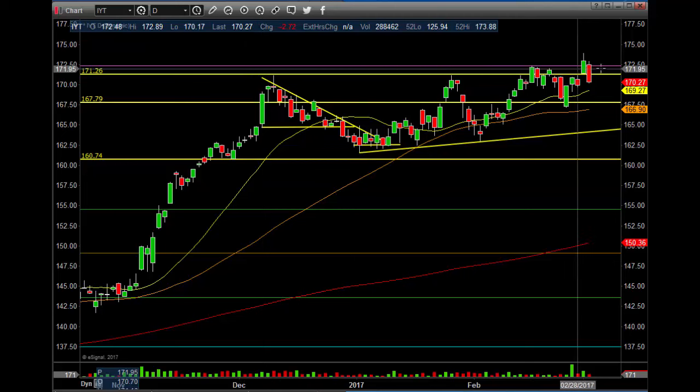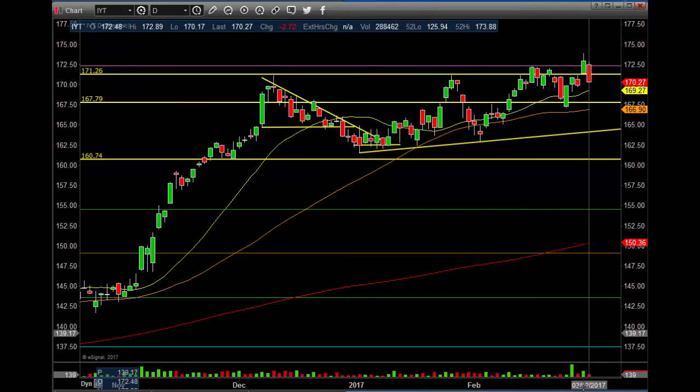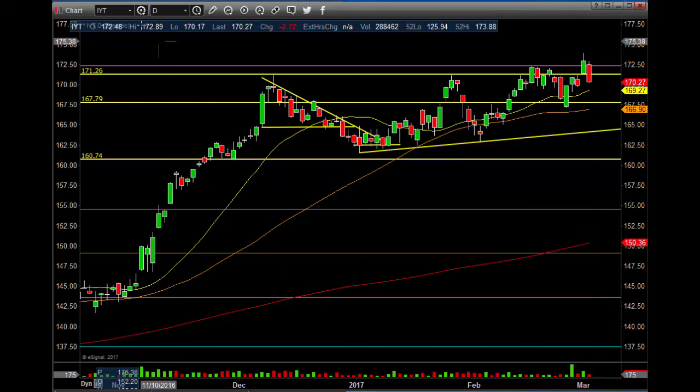But again, we're at the upper range of this channel. We could come right back down. You have your key areas of support from there. But this was a little bit ugly today. I would have liked to see more volume. So maybe on another pullback day, if we ever get one, then maybe the volume will pick up. But watch for that as well.